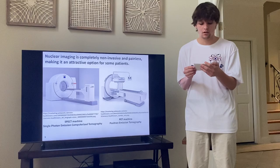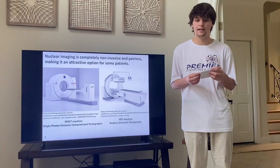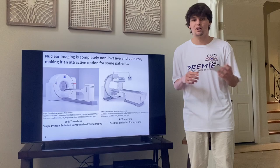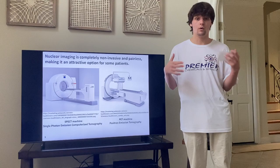Nuclear imaging is also a painless process, and the amount of radiation injected into you is so small that it's impossible for it to lead to radiation sickness. And according to the RMC Health Center, the process can take up to 2 hours, but sometimes just 20 or 30 minutes. So it can be a quick process too. Because it's non-invasive and painless, it's attractive for those with a weakened immune system.